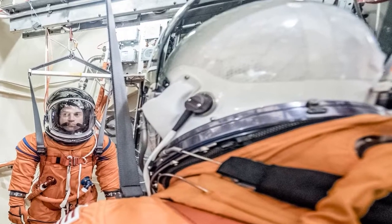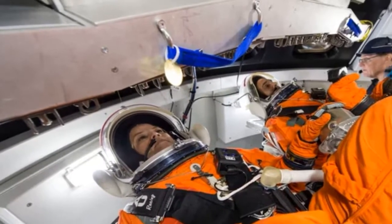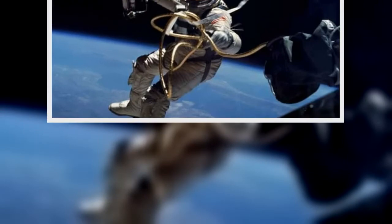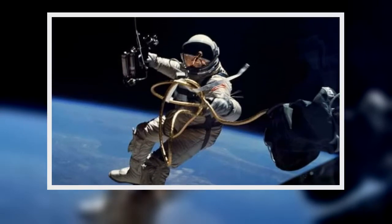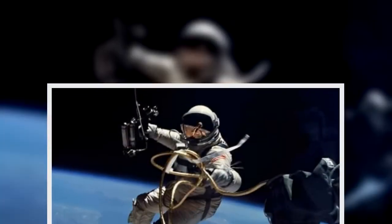NASA engineers are working on a new spacesuit that includes a long-term waste disposal system, effectively, a built-in toilet. Such a system hasn't been a part of NASA spacesuits since the Apollo era, and the new waste disposal system will likely have a lot in common with those used in the 1970s.